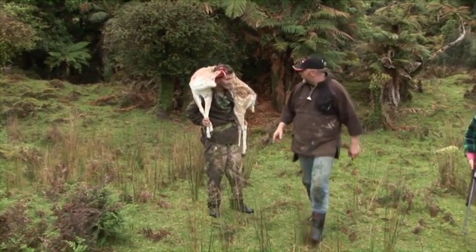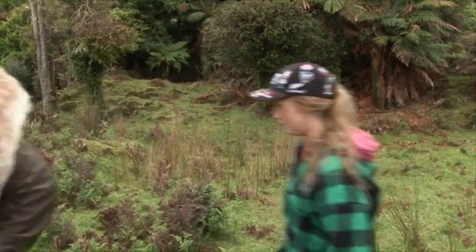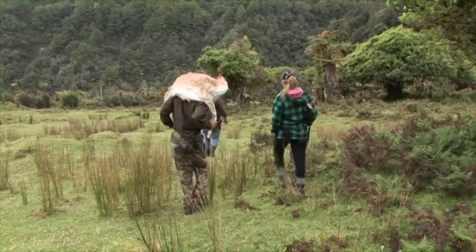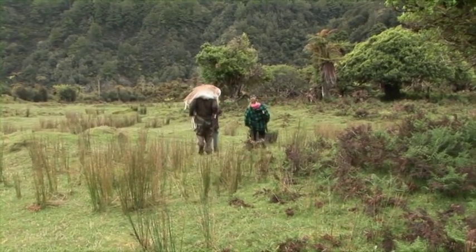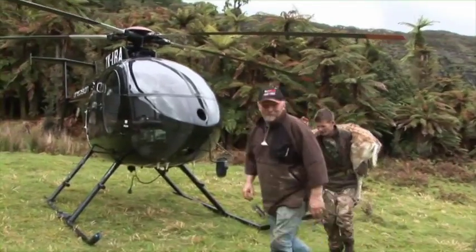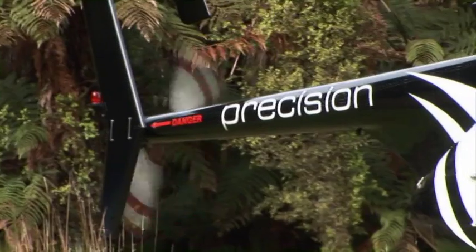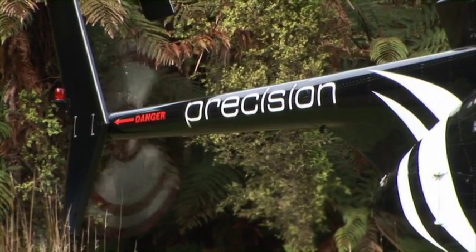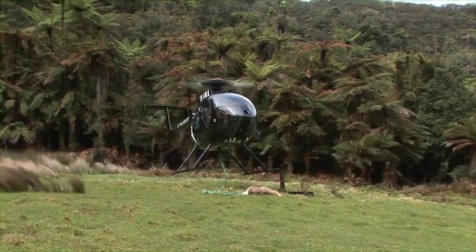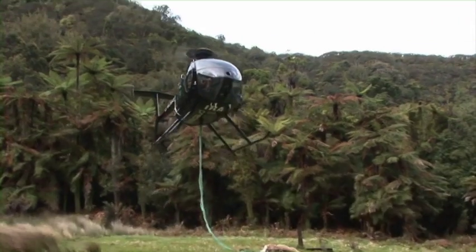I'll lead the way. You do that. Oh, fantastic. Anyway, that was a good carry. Mission accomplished, and by the time the hunters returned, it was too late to fly out. That necessitated another night at Mangatoi. I would have been disappointed to have had it any other way.